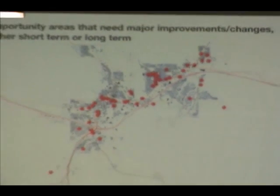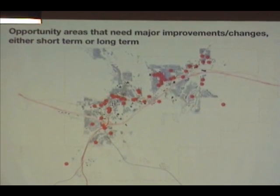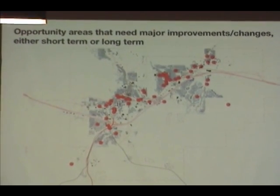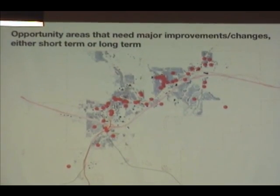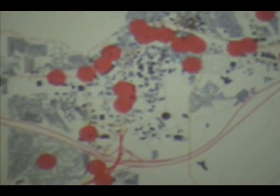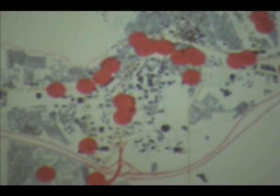And then the red were the areas that needed major improvements, or that people felt provided real opportunities for improvements in the Flagstaff area as a whole. And as you can see here, once again, the south of downtown area, just to the south of the tracks, between the core of downtown and the university, were reinforced. You can also see another aggregation to the east of town in the 4th Street area.